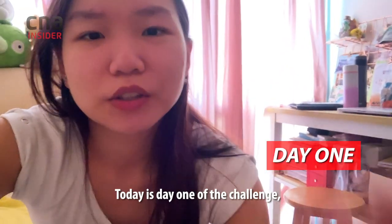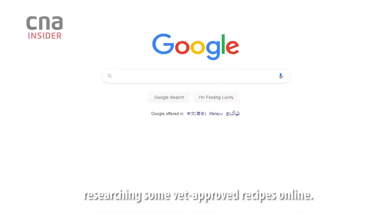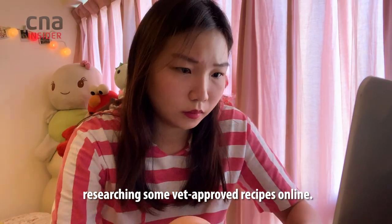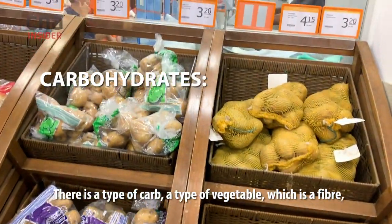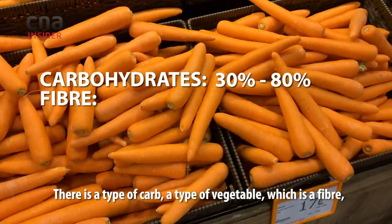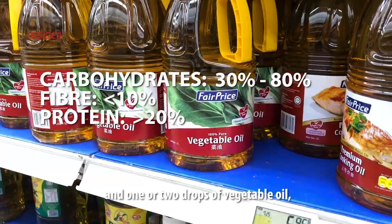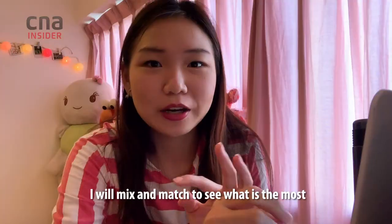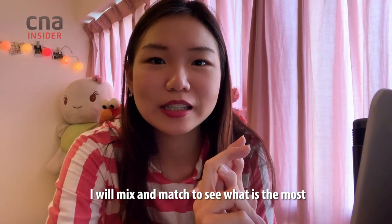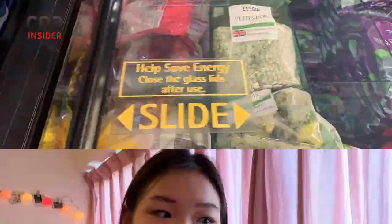Good morning! Today's day one of the challenge, so I'm gonna start off with researching some vet-approved recipes online. Most of them roughly contain three ingredients: a type of carbs, a type of vegetables, which is a fiber, and a type of protein, and one or two drops of vegetable oil, so that's their fat content. I will mix and match to see what is the most price-friendly and yet nutritious for the dogs.